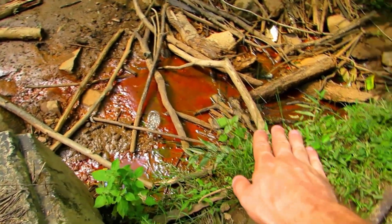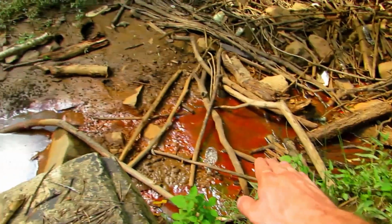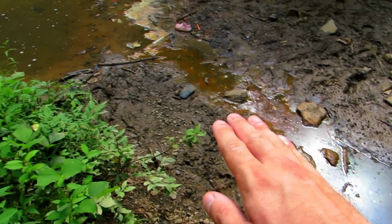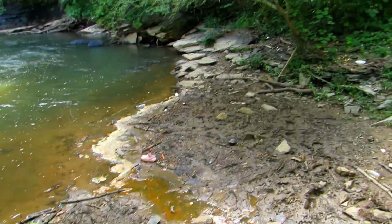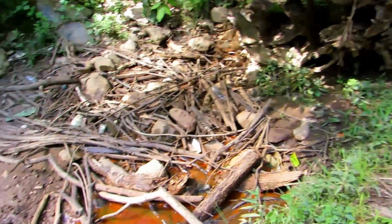This right here concerns me. I think that's just iron oxidizing bacteria as well as algae from it being standing water, but still the fact that there's all this trash right in here is appalling. I'm sure 10 to 15 years ago you would never see this.